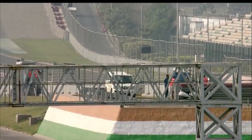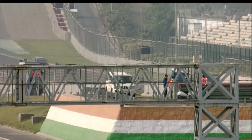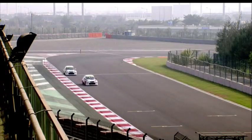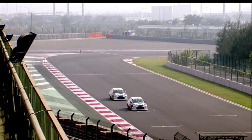Remember, on the start grid, we'll have 8 cars only. Radha Selvaraj not lining up on the start grid here. So just 8 cars will take positions.